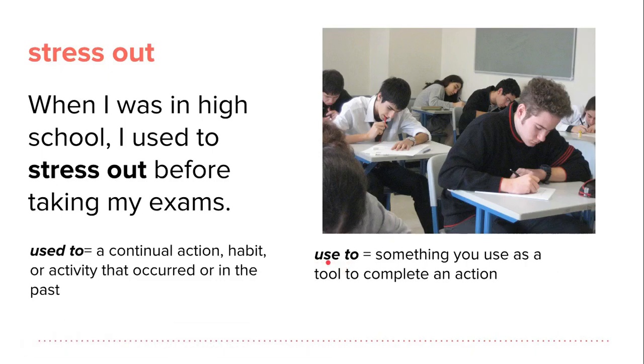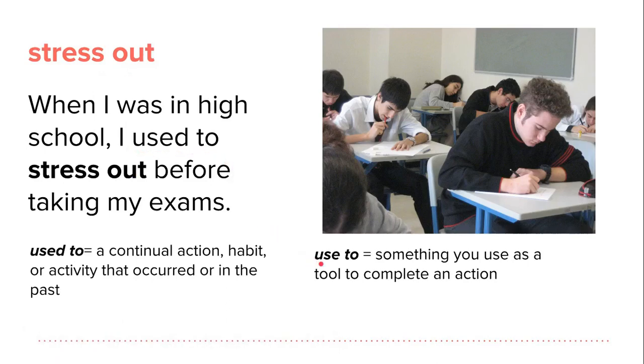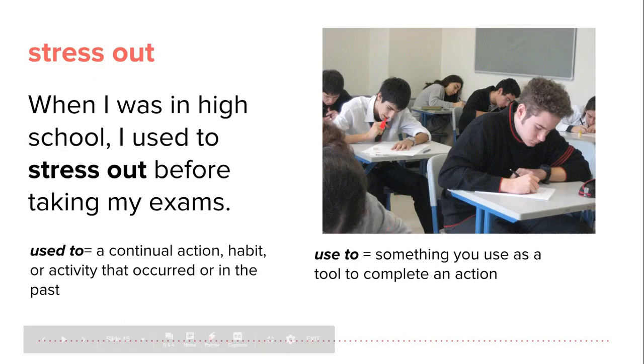This pronunciation has a Z, use to. This one has an S pronunciation, used to. So in this sentence with stress out, it's I used to. This one is use to, which is something you use as a tool to complete an action. So what do you use with a Z sound? What do you use to write with? Well, they use a pen or pencil. In an American English pronunciation, we do a Z sound.